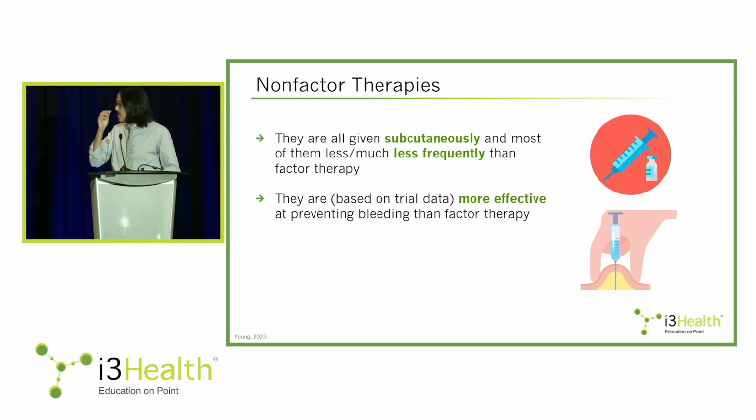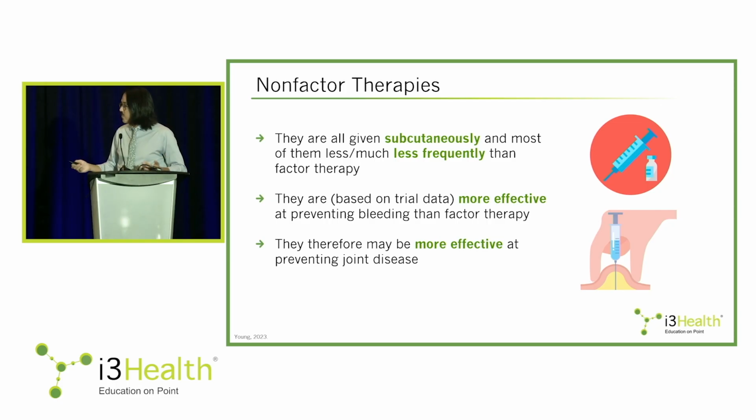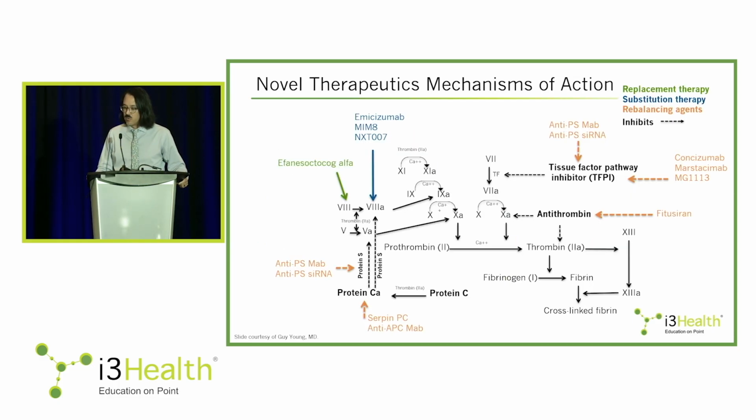Based on the data comparing two-factor prophylaxis, and this is previous generation factor prophylaxis, this isn't compared to Altuviiio, they certainly seem more effective based on that inter-patient comparison. And so therefore, we're hoping that we can continue to bend that curve and delay hemarthropathy. We haven't been able to completely eliminate it. We certainly have kicked the can down the road, and hopefully we'll continue to improve on this.